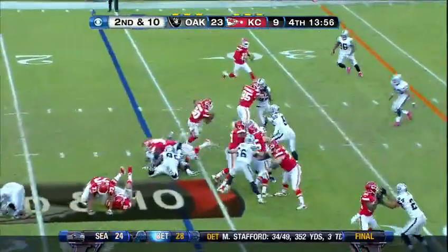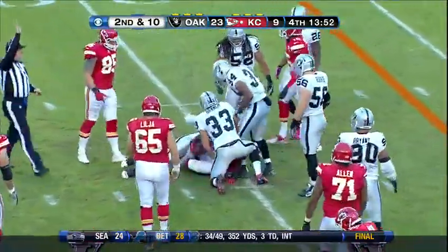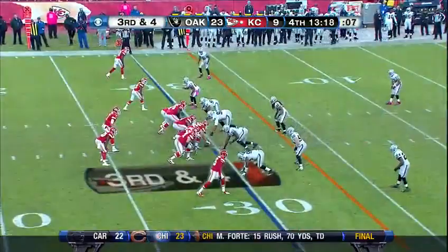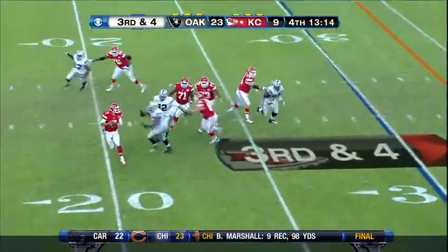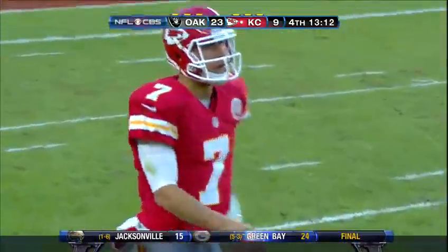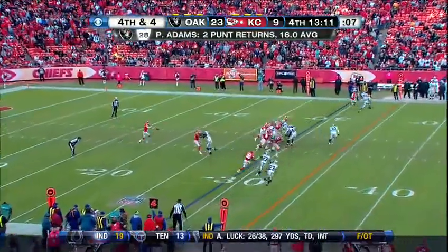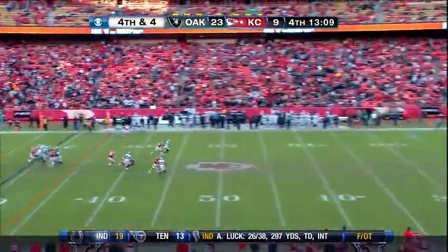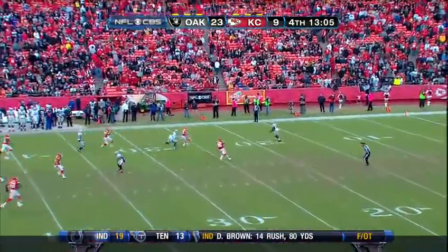14 of 21 for Castle today, 2nd down and 10. And a dodging move on a gain of 6. They stay in the base defense. 3rd and 4 now for Castle. Great pressure that time was put on him by Tommy Kelly. This is a Dustin Colquitt punt. Right about his 20-yard line, and Phillip Adams be back for the Oakland Raiders on the 17.